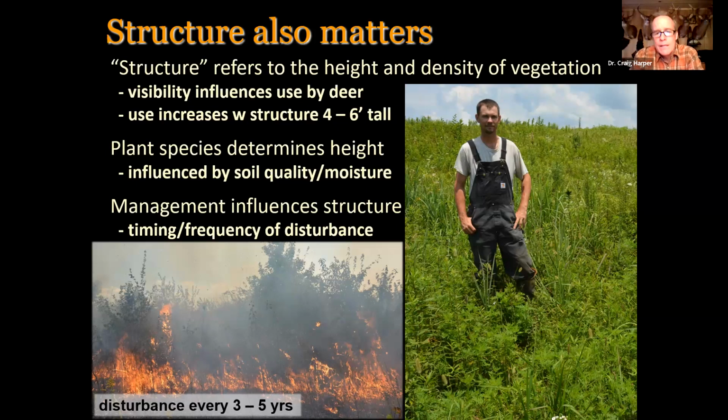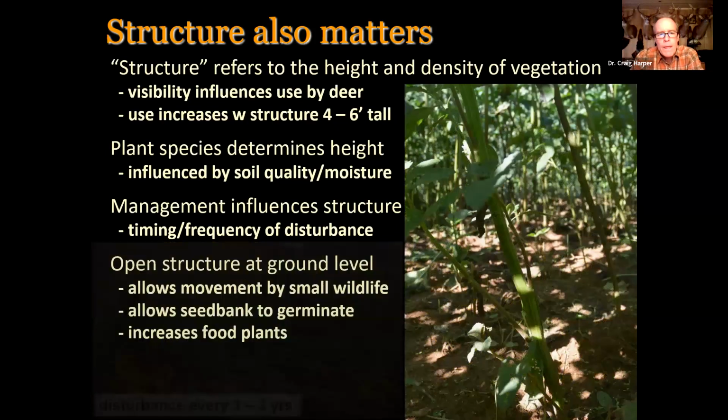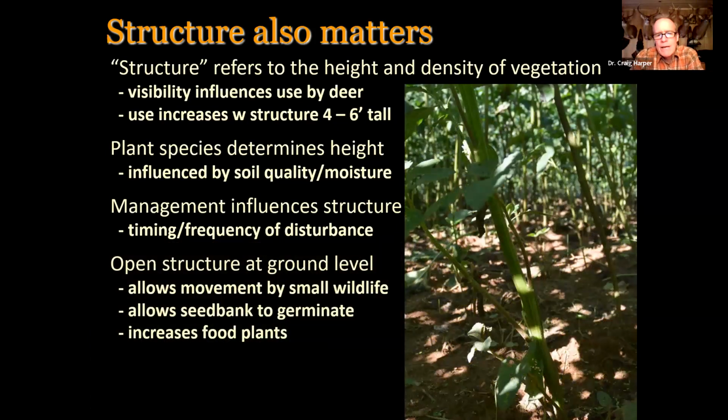On the right, that's a field after it was burned fairly recently, and you can see in this case it's being managed more for forage than for the cover to hold deer. Of course, the structure at ground level is important.